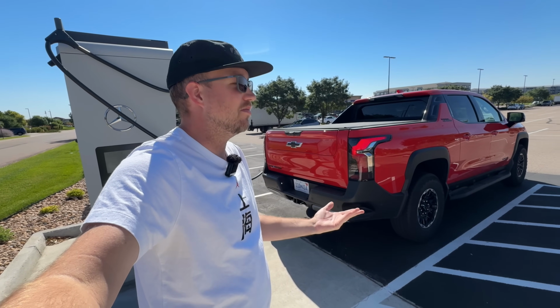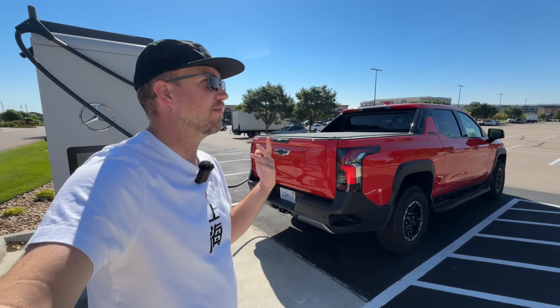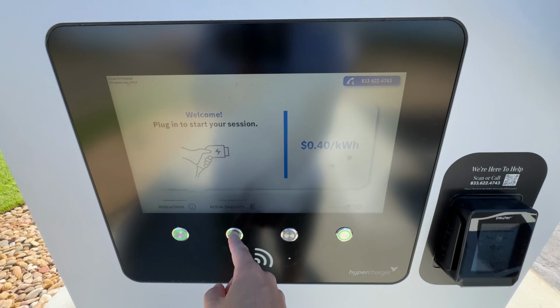I'm not really sure. It seems like an engineering flaw in my opinion, not having enough capability to keep both climate in the cabin and battery cool. Oh man, I thought they had maybe fixed this.